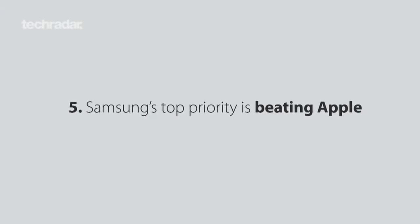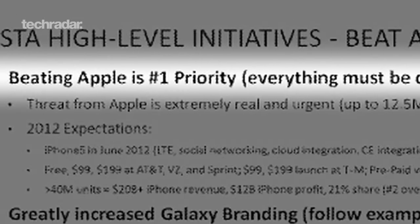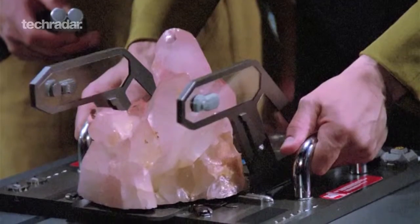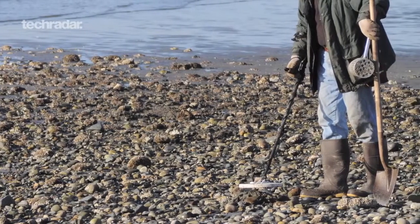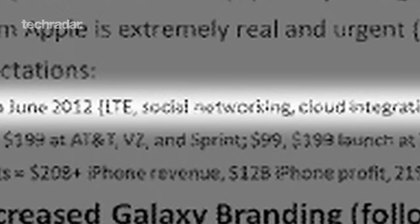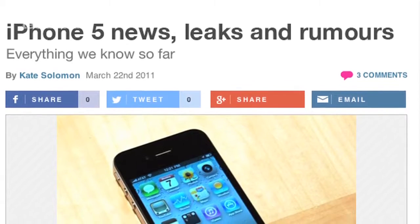According to a 2011 Samsung strategy plan, a section headed Beat Apple on page 2, Samsung's number one priority is, quite simply, beating Apple. If Apple wants to cause a stir at Samsung, it should leak news that the iPhone 7 will contain a unicorn, run on dilithium crystals, and include a metal detector. In Samsung's 2012 strategy plan, it described the then threat of the iPhone 5, which it predicted would include LTE, social networking, cloud integration, improved Siri, and consumer electronics integration. Somebody's been reading our rumor roundups.